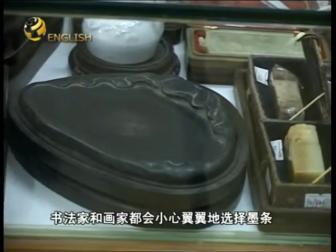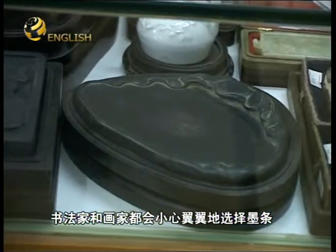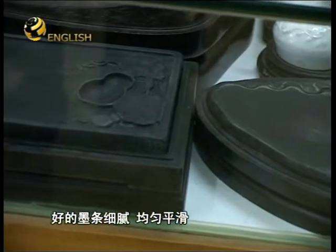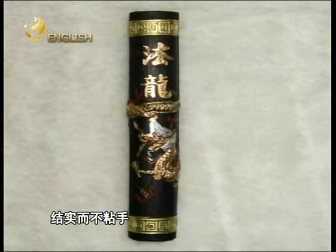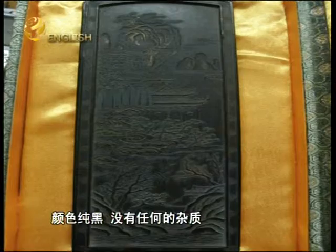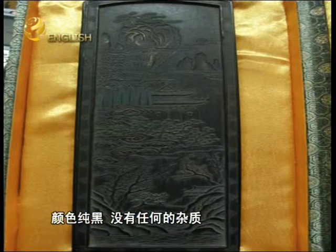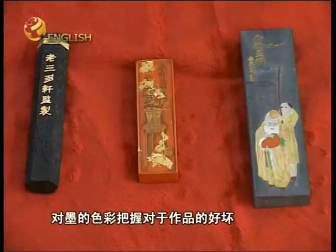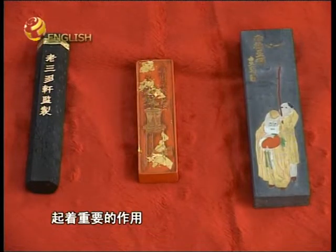Because ink quality has such direct influence on the expressive result of a painting or piece of calligraphy, artists choose ink sticks with utmost care. A good ink stick is finely grained and has an even and smooth texture. It is firm and not sticky. It is pure, solid black in color, without murkiness or roughness. The control of hue is crucial to the success of a work in ink.